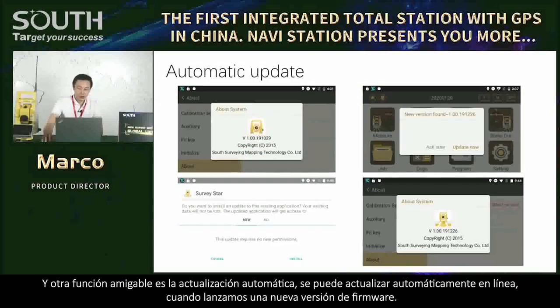And for the other friendly function, it is the automatic update.